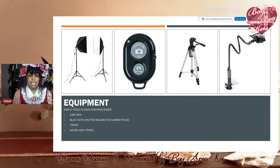The next thing I'm going to recommend is the Bluetooth shutter release for your camera phone. This one will be really good if you're shooting on your own. You basically point the camera at you, hook up the Bluetooth to this, and then you just press a button and you're good, perfect. It'll take all the shots for you.